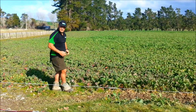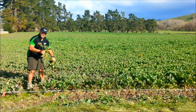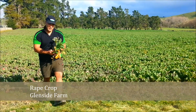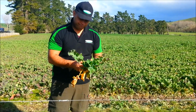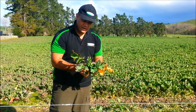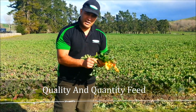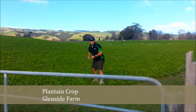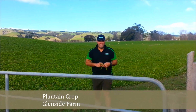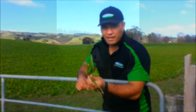Back again at Glenside Farm, we're just showing the difference between the different types of pasture that are fed to young animals. Here we have rape, very high ME, and as Ruben said in his interview, it's more quality over quantity, particularly for feeding young stock. So we're going to go over and have a look at the plantain paddocks next. Right, back at Glenside Farm, just getting a sample of plantain, which is once again a high ME value. So once again, it's quality feed over quantity.